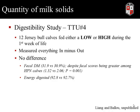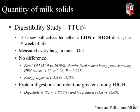There was no difference in fecal dry matter percentage, 31.9 versus 30.9 in the high plane, despite fecal scores being greater among high-plane nutrition calves. So our fecal scores were higher; they looked more loose. However, when we actually measured the dry matter percentage of the fecal material, there was no difference. There were no differences in the amount of energy digested, 92.8 in the low plane versus 92.7 in the high plane.